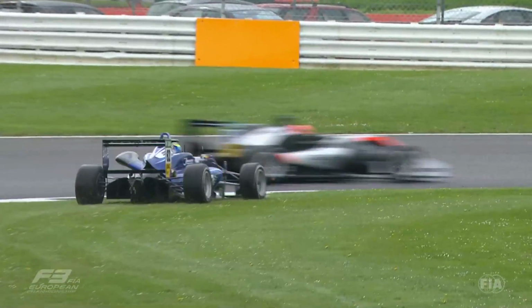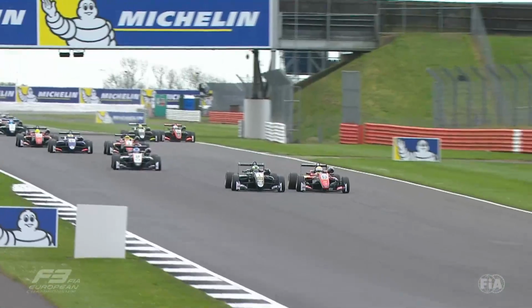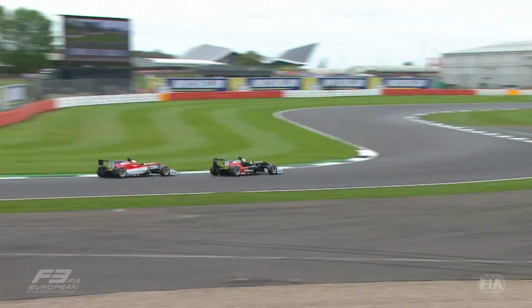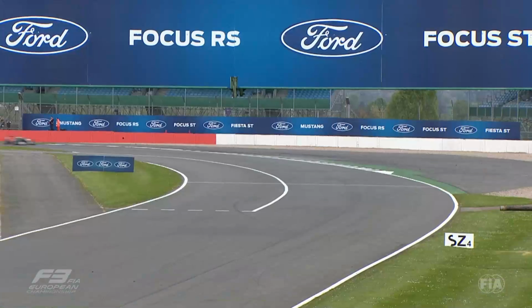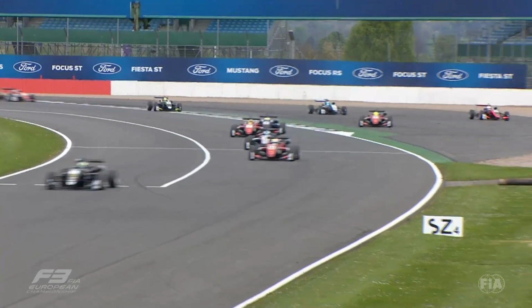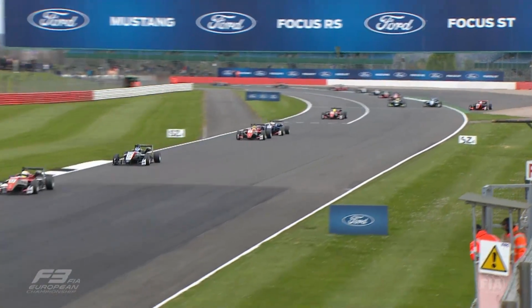One or two had dramas. That was Ferdinand Habsburg. That's why he dropped back on the first lap of the race. And then that move around the outside at Brooklands to get the lead of the race from Callum Ilott. Remember, the guy has never raced here before. It's pretty impressive. Everybody used the runoff area coming out of Cobb's Corner.